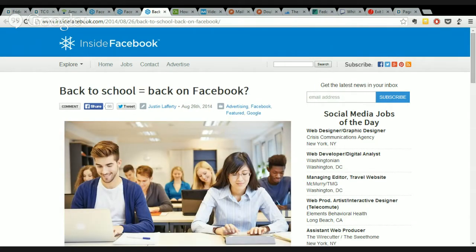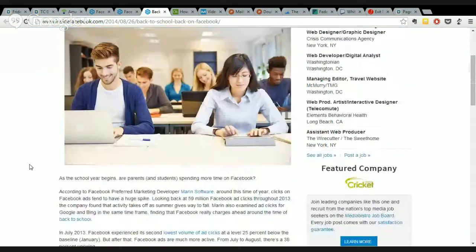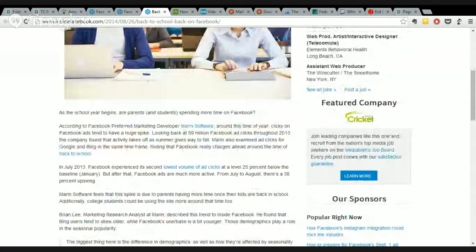Next, we also have back to school, back to Facebook. So in July 2013, Facebook experienced its lowest volume of ad clicks at a level 25% below the baseline of January. But after that, Facebook ads are much more active. From July to August, there's a 38% upswing. Marin Software feels this is due to parents having more time once their kids are back in school. Additionally, college students could be using the site more around this time.